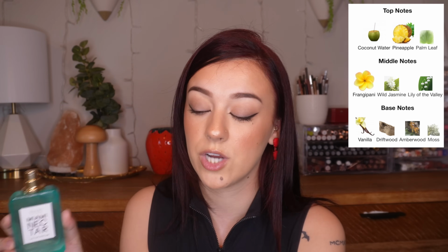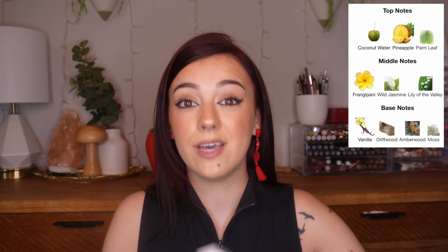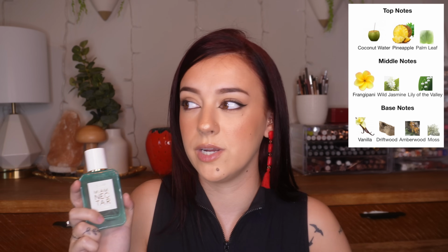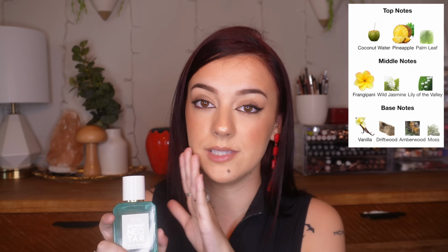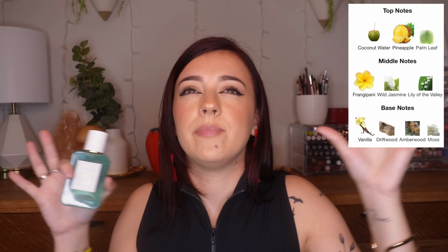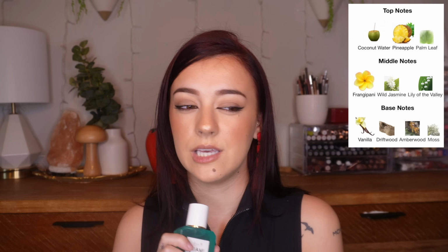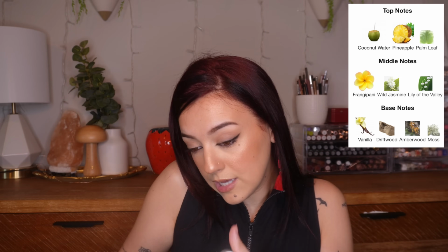The base is really where this shines, because yes, if it was just for the top and the middle notes, this would give very much just pure body spray. And I'm not gonna lie, I have a lot of body sprays that smell in this sort of category, especially when this first opens up. But let this dry down on your skin, and then it gets so woody. That driftwood kind of comes in and it makes it sexy. The vanilla gives everything kind of this rounded out, almost gourmand feel. It doesn't necessarily smell like cake, but it's giving tropical gourmand.